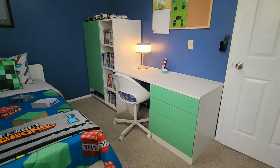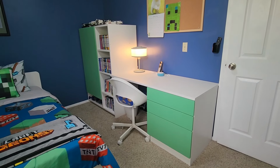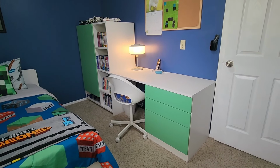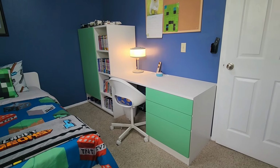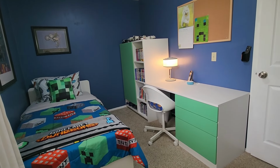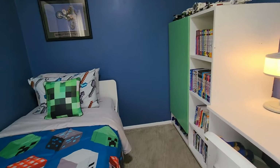Over here, the furniture has green drawers and doors, and I wasn't sure if that's what I wanted to move into this space. I was thinking I was going to paint the drawers and doors white. Of course, you could buy the white ones at IKEA, but why do that when you can paint? That was my original plan, to paint these 3 drawers and the 2 closet doors. But as I started to pull the room together, I realized that green serves the Minecraft theme perfectly. So there was no reason to change the green whatsoever.